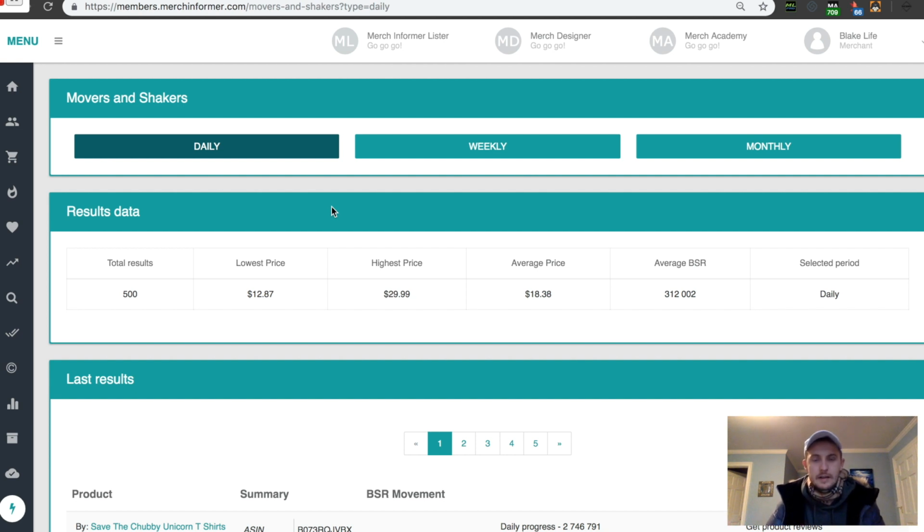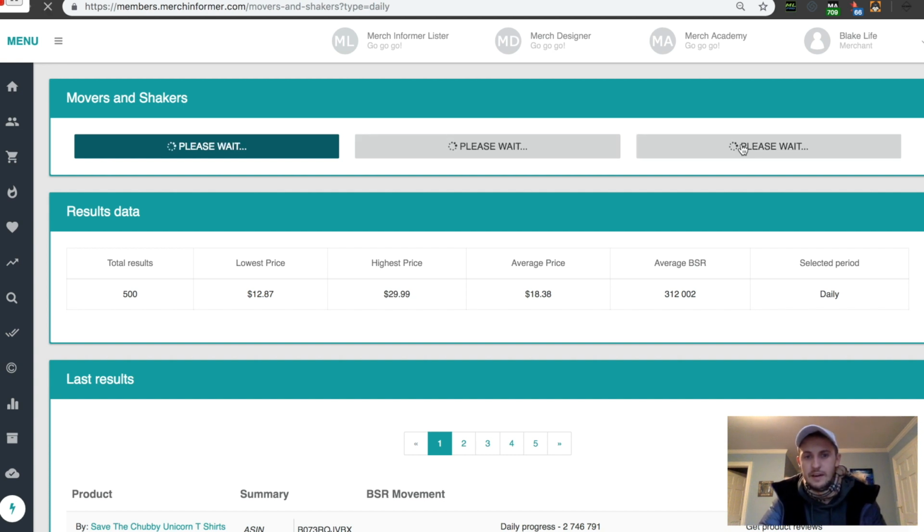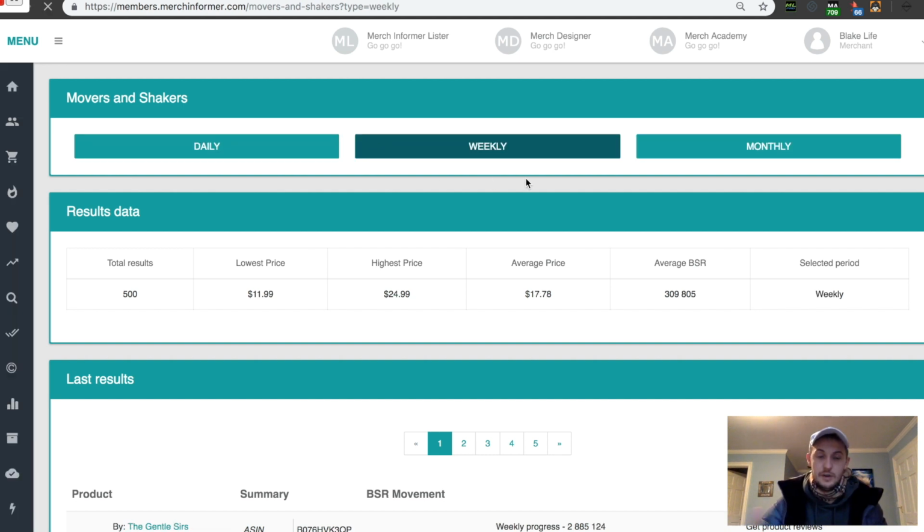So monthly, the shirts which have had the biggest drop in BSR across the month, which is, in my opinion, a bigger indicator of a trend than daily. Because, you know, I'll have a shirt that hasn't sold in months and then it'll sell one day, deep BSR drop. But in fact, it's just a random evergreen hit, right? So I would actually prefer to mess with either the weekly or the monthly ones, but all of them are good to find new niches, right?